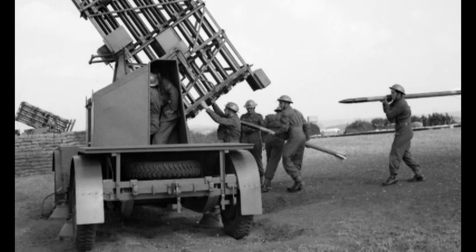This weapon had been developed in the late 1930s and had been enthusiastically backed by Winston Churchill for the Navy when he was First Lord of the Admiralty at the outbreak of war. By June 1940, when Churchill was Prime Minister, he requested large supplies of projectors for anti-aircraft defence.